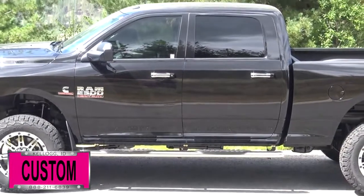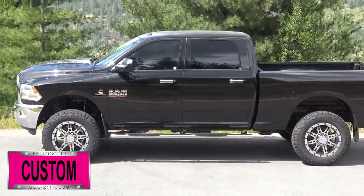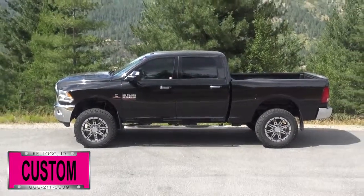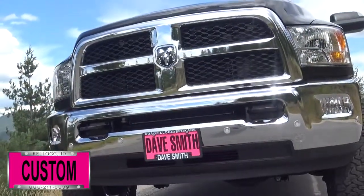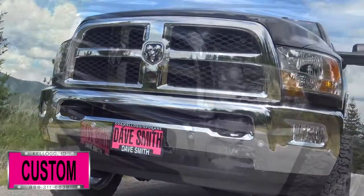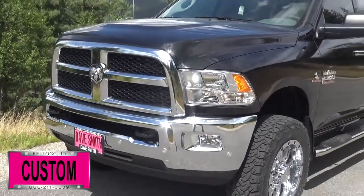Here at Dave Smith Motors, we pride ourselves on doing customized accessories better than anyone. Today, I want to give you a quick look and walk around of this brand new custom 2017 Ram 2500 SLT Crew Cab 4x4. This, my friends, is a prime example of what our Dave Smith Customs team can do for your new truck. Here's a list of some of the accessories and special options they've added to this rig.